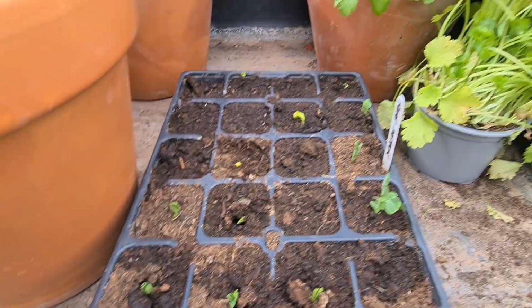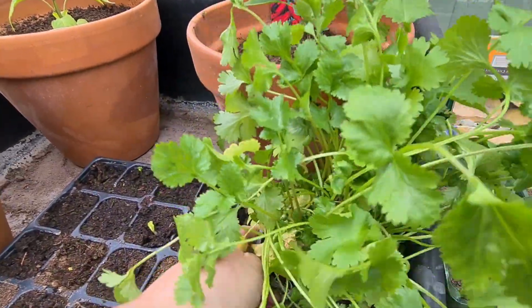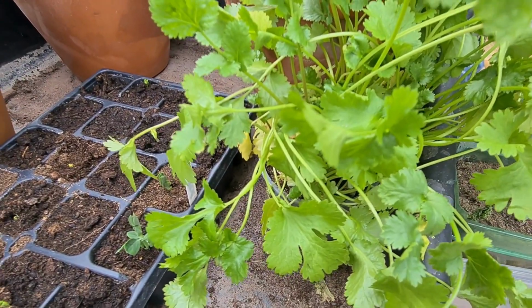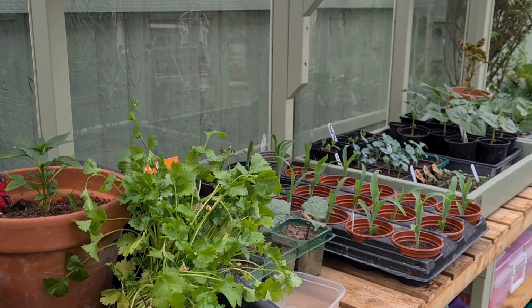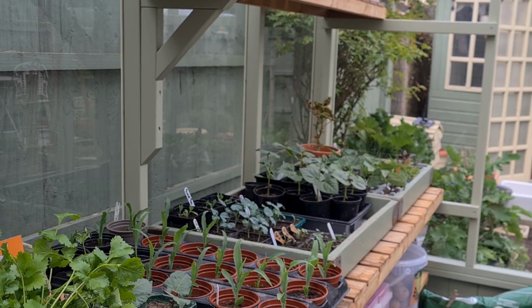Oh, and I bought some coriander from the supermarket. It looks a bit rough at the moment, but I shall break that up and repot that into smaller pieces, and that will revive. So overall, the greenhouse is looking quite good.